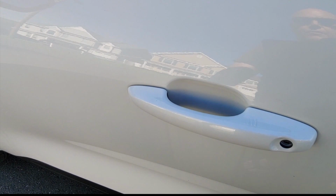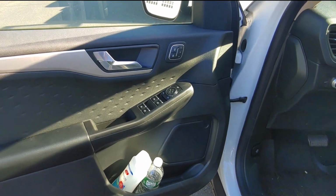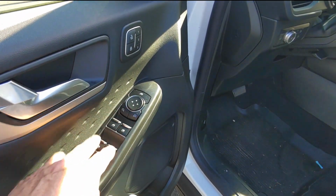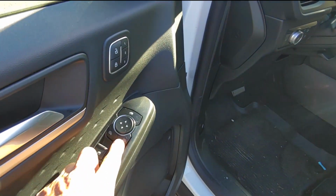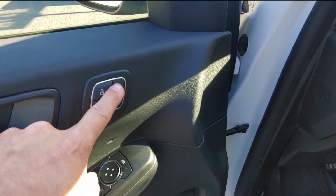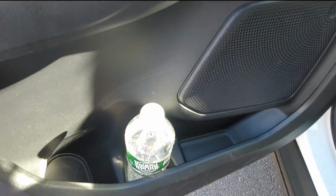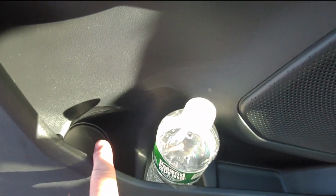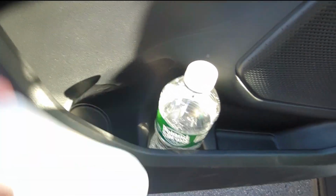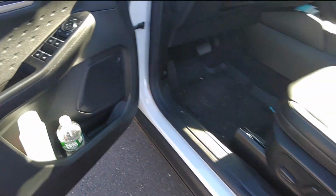So let's check out the interior. Getting in the car, you hear that chime that the door's open, and you have here all your controls for the power windows and locks. They all go up and down automatically, which is really nice. Here's your power mirror adjustments, power locks, and seat memory. You have here nice cup holders. You can put a huge bottle here on this side, and that's the same thing on the passenger side. And in the back, there's a lot of cup holders. And you have a little storage compartment here, maybe for your wallet or a water bottle. Let's take a look at the back door.